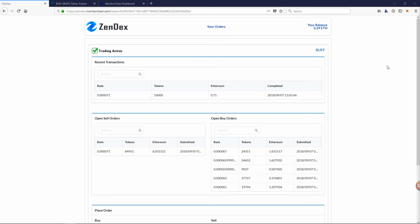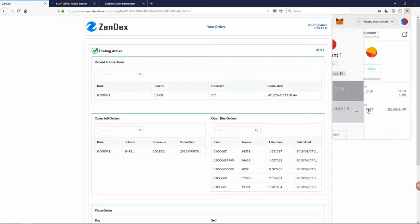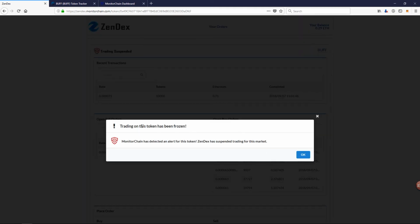What should be occurring momentarily is that I will be receiving an infinite sum of tokens, which will set off MonitorChain's detection and freeze trading of the token itself. As you can see, I now have far more tokens than I should ever possibly have. And sure enough, right on cue, Zendex has suspended trading of the market for this coin.